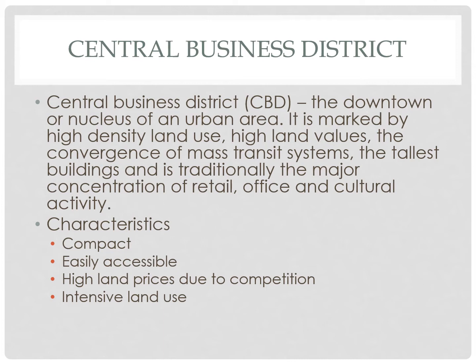Here we go. Central Business District, or CBD, is the downtown or nucleus of an urban area. It is marked by, and these are the characteristics, and you want to make sure that you remember these. These are of vital importance. It is marked by high density land use, high land values, the convergence of mass transit systems, the tallest buildings, and is traditionally the major concentration of retail, office, and cultural activities.